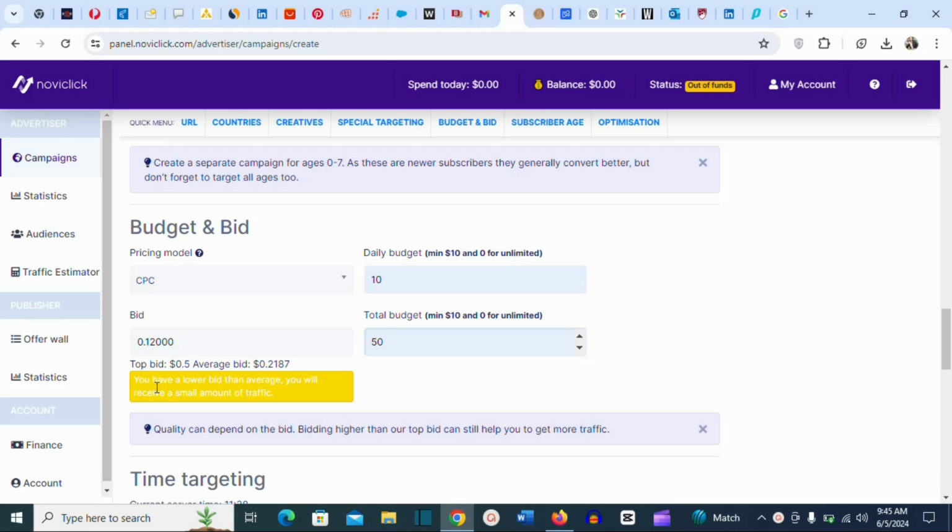Once that is done, you can see there's a warning here. You have a lower bid than average. You will receive a small amount of traffic. It is okay if you are new and you are testing the platform, so just test it to see if you get a sale before you increase the cost per click. So just leave it. Once that is done, you have to scroll down.